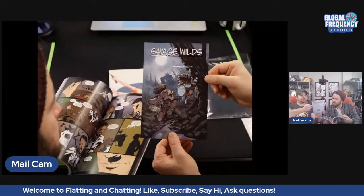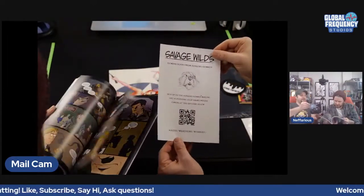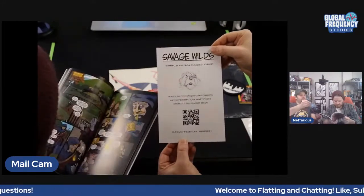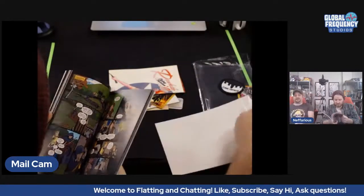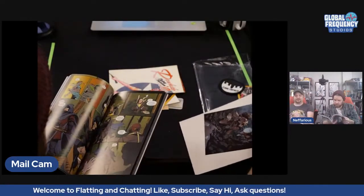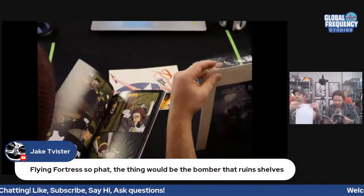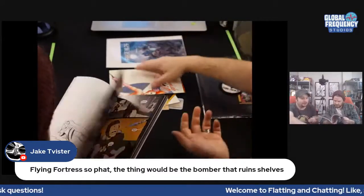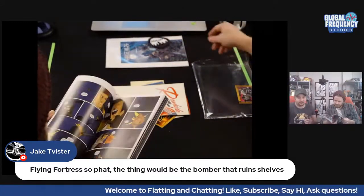Got a little preview of the next book that they're putting out. Savage Wilds. There's a QR code you can scan. Sign up to the Sensory Comics mailing list by pointing your smartphone camera at the QR code below. See, I think more people should do the QR code stuff because it's so accessible and easy to do. Two seconds. Everyone always has their phone, and it makes it really simple. You don't have to go online and actually register or sign up or anything. You literally just point your phone at it.